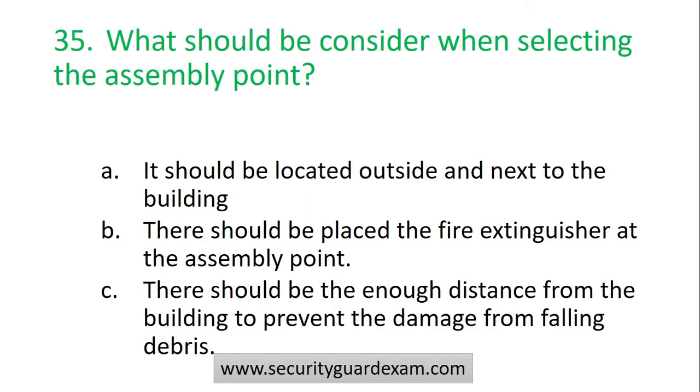Number 35. What should be considered when selecting the assembly point? A. It should be located outside, next to the building. B. There should be a fire extinguisher at the assembly point. C. There should be enough distance from the building to prevent damage from falling debris. Okay, the correct answer is C. There should be enough distance from the building to prevent the damage from falling debris.